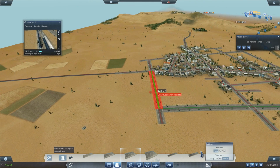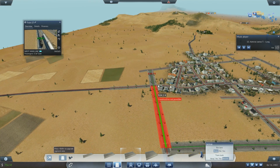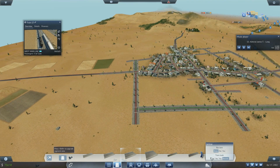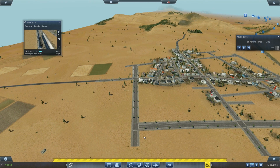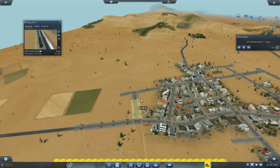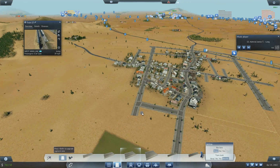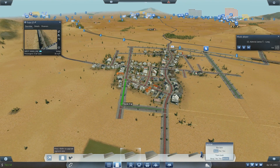Construction not possible. You're not feeling me. What do you mean it's not possible? You are incorrect. Construction is always possible. I will make it possible. That building's going to have to go out of the way, but it will be possible. The game just doesn't know who they're messing with.